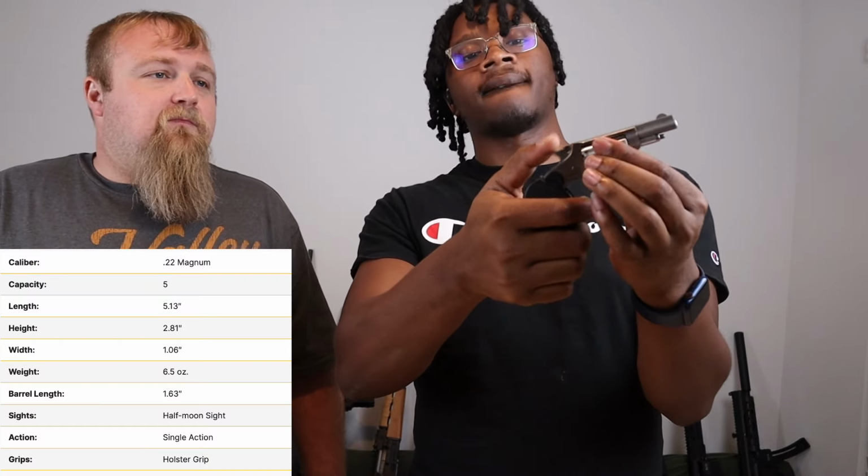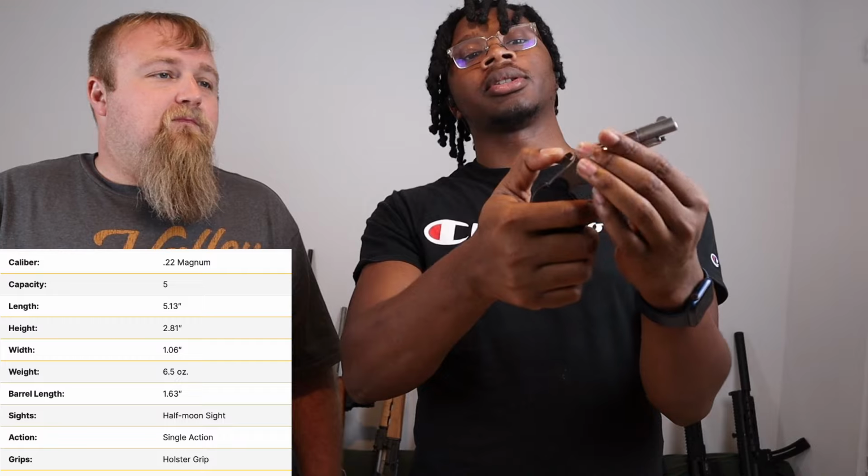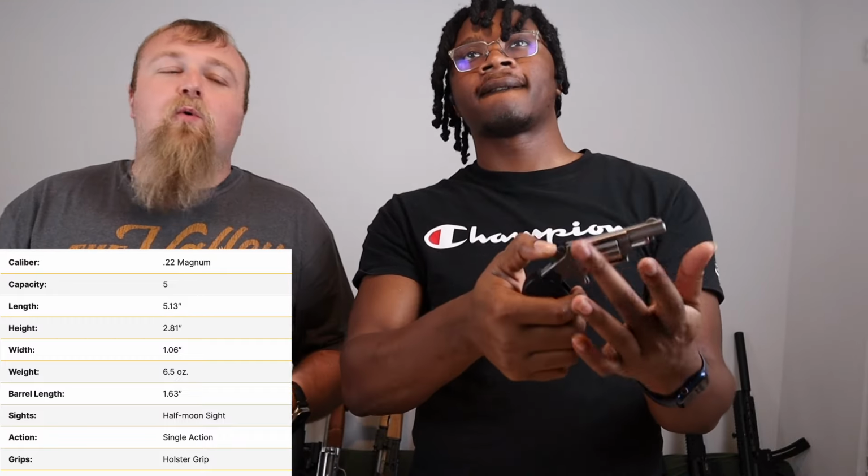Next we got the Derringer .22 Mag, holds 5 .22 Magnum bullets. You get a little bit more power than the switch gun, and it's kind of the same idea. It doesn't fold out by itself, but you can fold it in and out. Yeah, and I guess if you flip it kind of like a knife. Freeze! Definitely offers a little bit more bang than a .22, and I really like it for that reason. What do we got next?